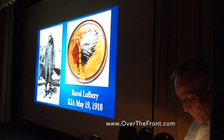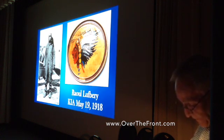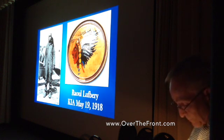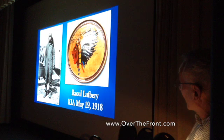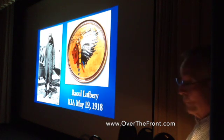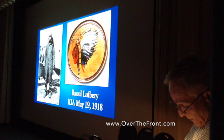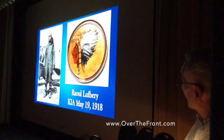Raoul Lufbery was, of course, the ranking ace and the absolute superstar of the Lafayette Escadrille. And on the right is a rare Seminole Indian head insignia taken from one of his Spad fighters. If you look closely, you can still see the exhaust stains on it, which were never removed. I photographed this at the French Air and Space Museum at Le Bourget, where it is on display.